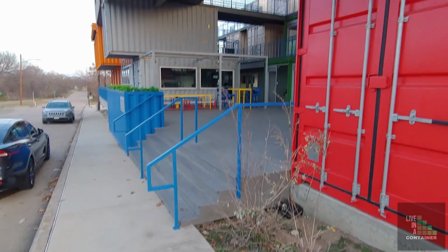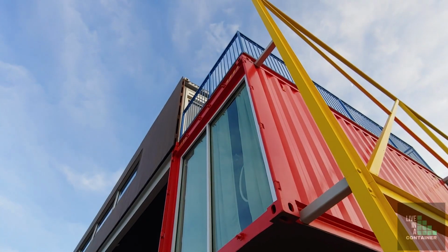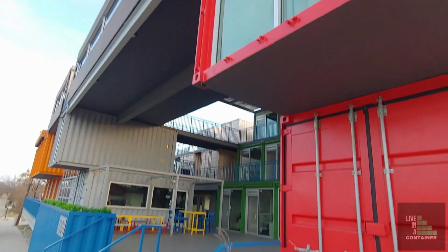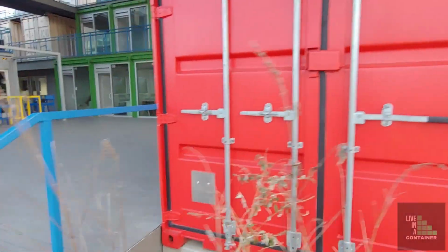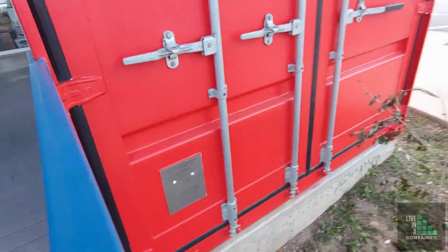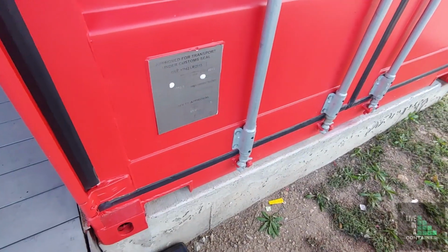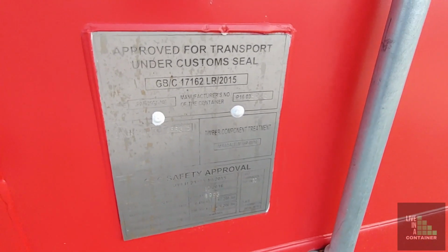This is really the main entrance to this whole complex. We kind of entered from the back side where the parking lot is, but this side is where the atrium is, and this big spanning 40-foot container. This red box is used for their mail, and they still have the tag here. Those tags, check those out when you look at shipping containers. They've got a lot of information about the shipping containers themselves.